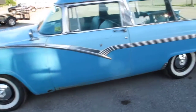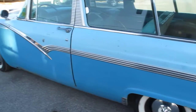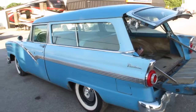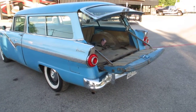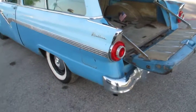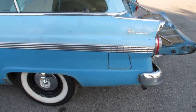I'm here today to show you a really cool 1956 Ford. This is the Parklane wagon. This is the wagon that Ford built only one year in a two-door version, and that was to compete with the Chevy Nomad wagon. It's a two-tone paint job, and it's an old paint job. It's got a lot of scratches, a lot of marks.